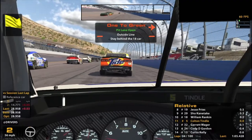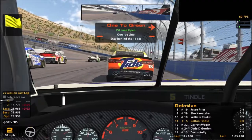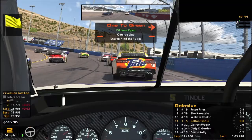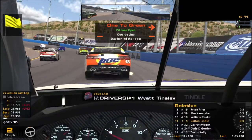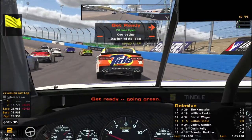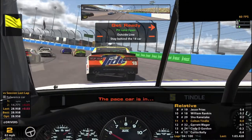So we're P12. We passed the 32. Coming to the line, it says P11, but we are restarting P12. I guess we gained a couple spots on pit road somehow. Yeah, sure. Cute. Good way to go. Get ready, going green. I guess we'll try to drive softer this time, I don't know. The pace car is in.